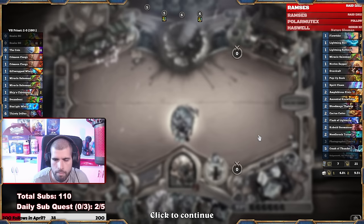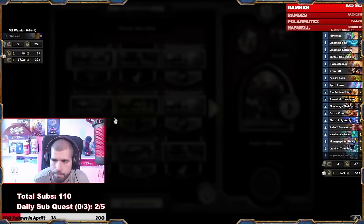Against the Warrior. Okay, here's the real supposed card matchup. We are gonna need the Fizzle in this one.